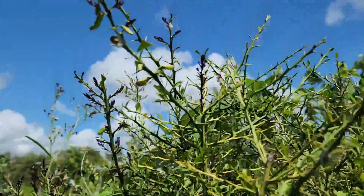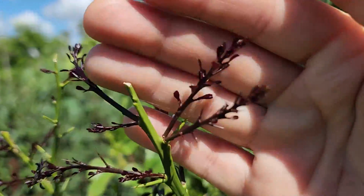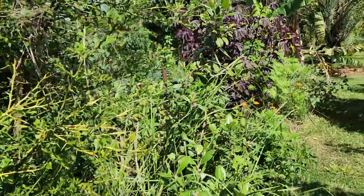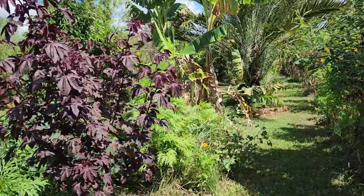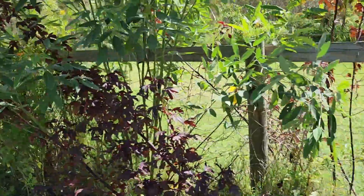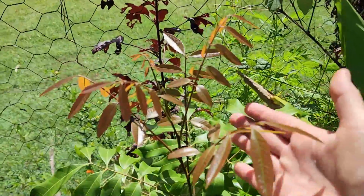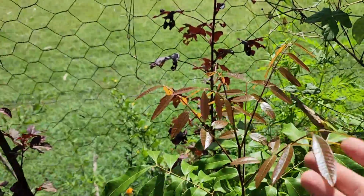The finger lime got new growth, and lots of it. Ceylon hill gooseberries still fruiting. Here along the fence line we've got again lots of turmeric, all the fruit trees and fruiting bushes growing nicely. The white sapote got new growth, looking really cute.